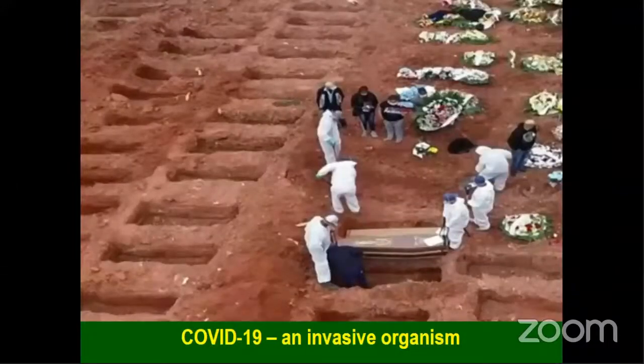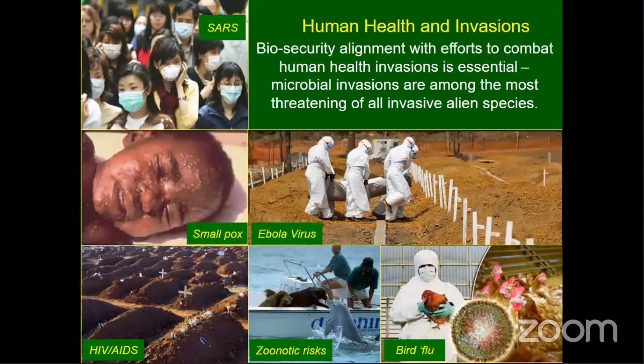A second relevant one right now is COVID. So COVID is just an invasive organism with devastating consequences, as you'd all know. In my talks, I've been talking about these for the last 20, 25 years, saying that microbial invasives are among the most serious problems that we're going to face. And those are all typical ones that you'd be familiar with. Most of them zoonotic diseases, as is, of course, COVID.